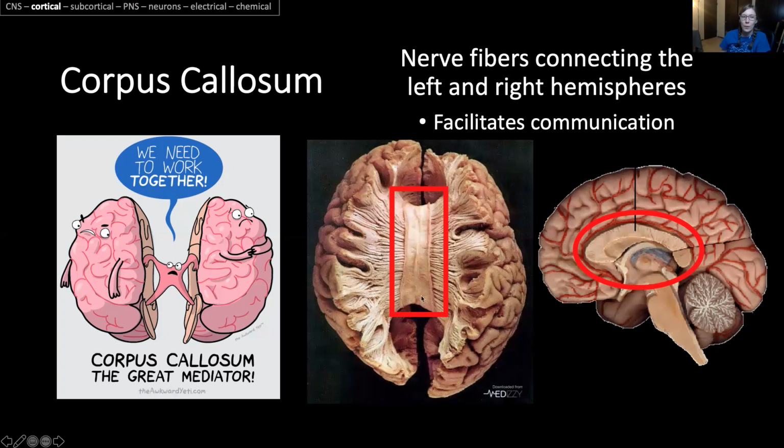You'll see it from a bird's eye view if you're looking down at the brain. It's this thick bundle that connects the two hemispheres. And if you're looking at a side view of the brain, like if I cut someone's brain right down the middle, you can see it as this giant, thick, solid colored kind of C shape, which is cool. It's kind of just like a giant bridge that allows information to pass from one side to another.